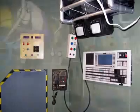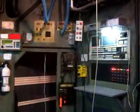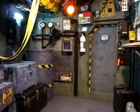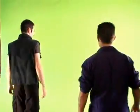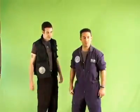On average, each set took about a month to a month and a half to fully construct. Due to limited space, a green screen was employed, allowing a few CG sets to be utilized.